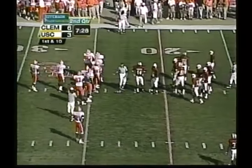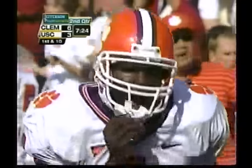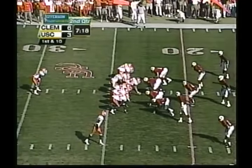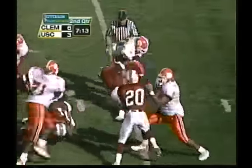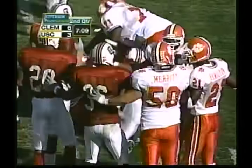First time it's happened in this game today, but he comes into the ball game with 768 yards of rushing, a chance for a 1,000-yard rushing season as a quarterback. First and 10, Clemson at the South Carolina 23-yard line. Lambert breaking tackles. And down to about the 15-yard line.